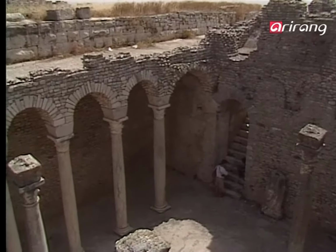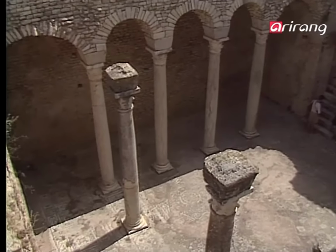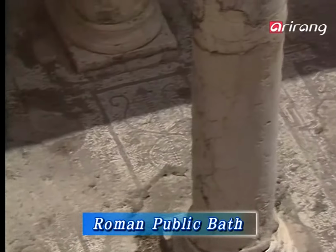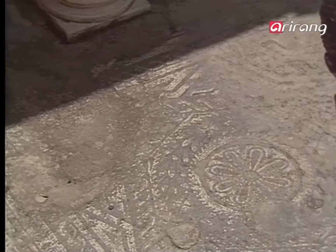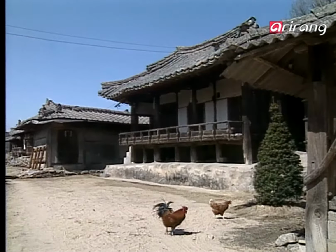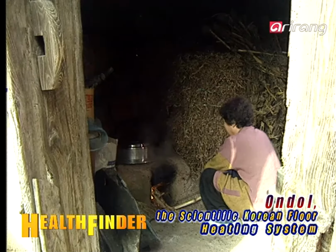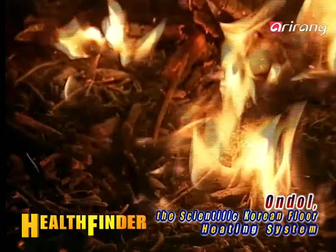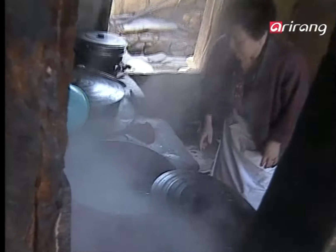The Roman hypocaust of the West employed similar principles of heating as the Ondol. This heating system was used around 100 BC, but disappeared after the fall of Rome. Hypocaust was used especially for thermae, which was the public bathhouse. On the other hand, the Korean Ondol is found universally in all Korean households. As a unique floor heating system, Ondol is a cultural asset which conserves energy, as it is used for both cooking and heating.